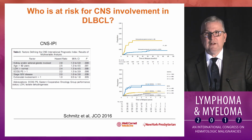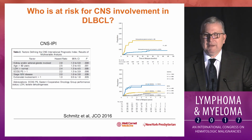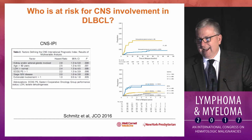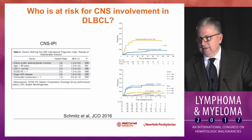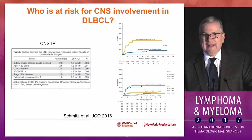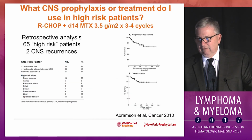So then the question is, what do you do about it? Does intrathecal methotrexate work? Is it worth doing? It's a hassle. People get post-LP headaches, et cetera. And I think that remains an open question, whether or not intrathecal therapy is effective at preventing CNS relapse. We have some indirect evidence around that, but it's, again, I would say relatively moderate in its level of evidence.